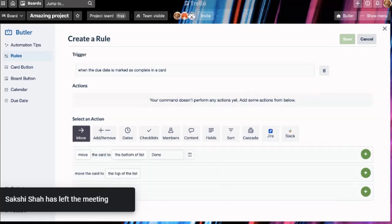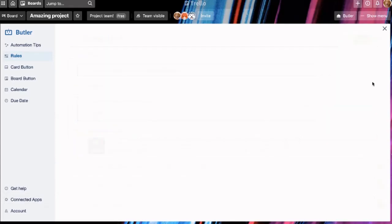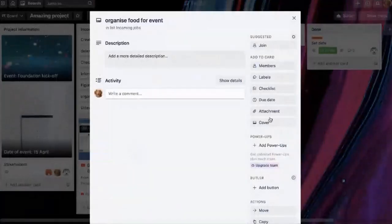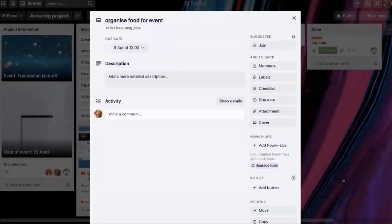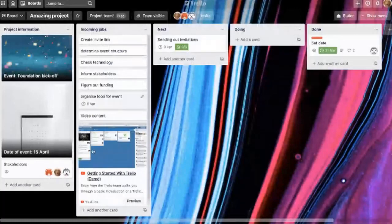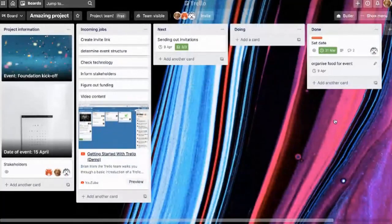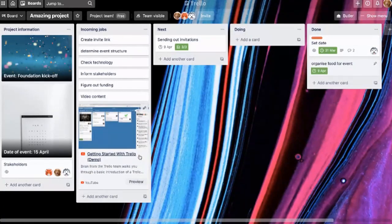Is it done there? Cool. And then we'll see that card in action. I'll just put a due date here. So now I have a due date here. I could move this card manually by dragging it across. But because I have my fancy automation there, I'm just going to check that. And as you'll see, it pops over there automatically.